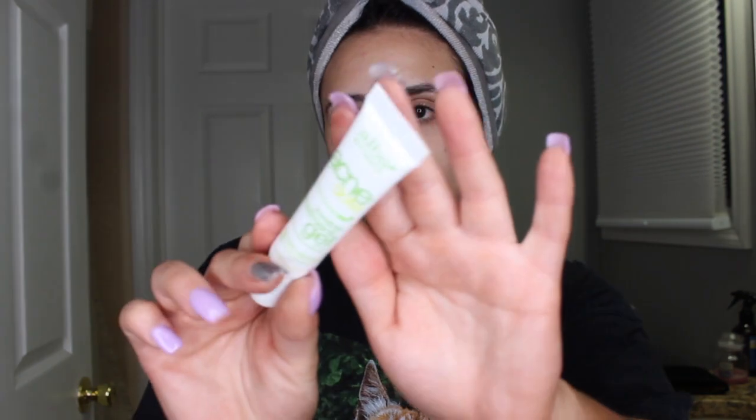Next, I'll go in with my little acne dope cream from Alba and just put it on any blemishes that I may be having at the moment. You know, I have a couple over here, so I just put it everywhere, kind of.